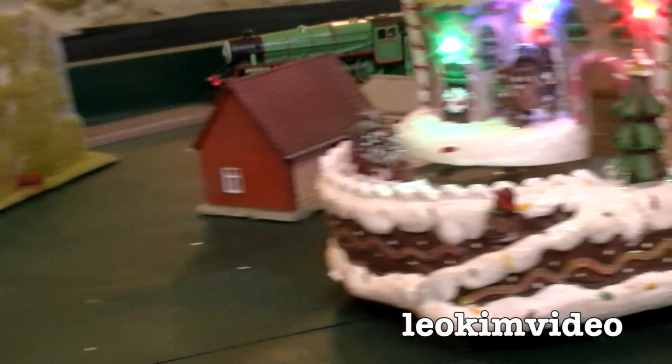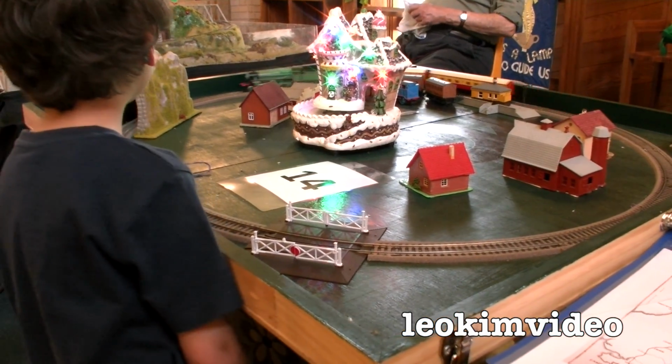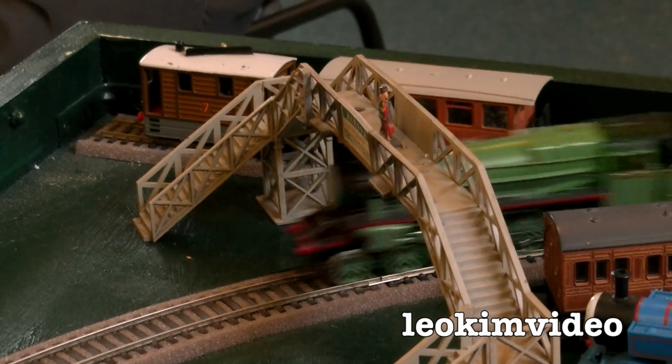And right next to Penguin's Halt was a layout called Audreyville. Maybe that has a connection back to the original creator of Thomas and Friends, and it had a very curious custom version of Henry, who was travelling around the layout at an extreme speed.